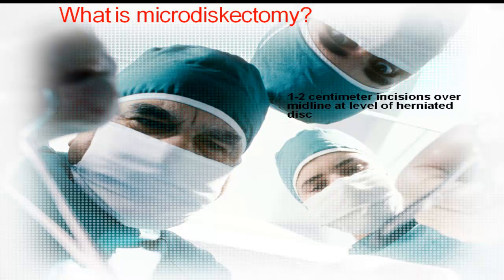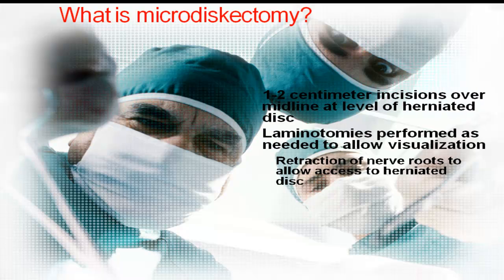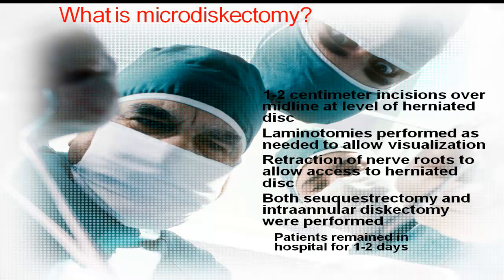So what is microdiscectomy? Well, a 1 to 2 centimeter incision is made over the midline at the level of the herniated disc. Laminotomies are performed as needed to allow visualization. There's a retraction of nerve roots to allow access to the herniated disc. Both sequestrectomy and intraannular discectomy are performed. Patients remain in the hospital for only 1 to 2 days.